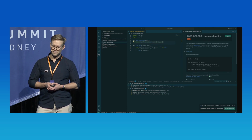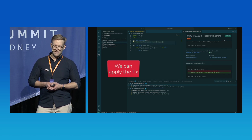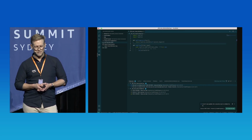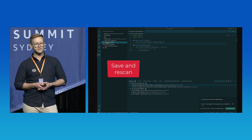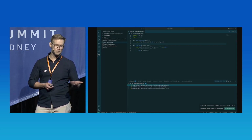So in here, it's found some insecure hashing. I scroll down, I see the suggested fix from Code Whisperer. And right at the top, I can hit Apply Fix, and then that code will be instantly placed into my IDE where it needs to be fixed. Now I can go ahead and run the security scan again. And then after a few moments, the vulnerability is fixed, and it saves me time having to come back later and fix things if I'm doing scanning in my code repository or in my pipeline.